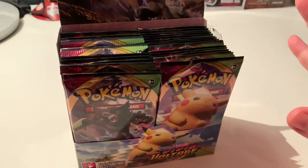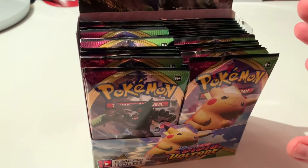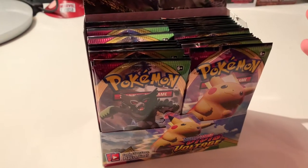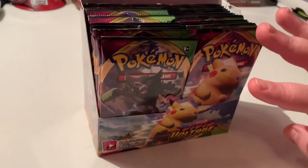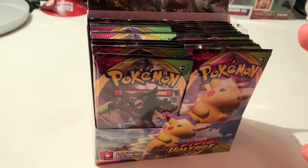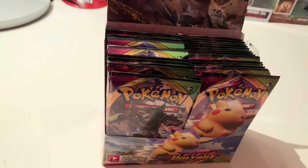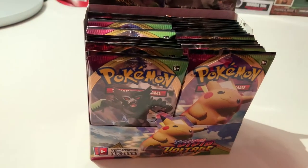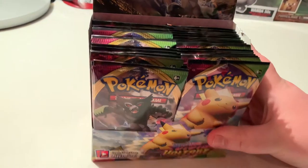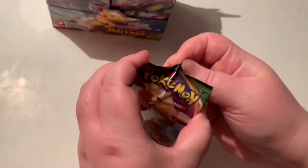Yeah, because we've had some amazing pulls. A little backstory before we get into this box: the first time we ever ordered Vivid Voltage cards, we ordered just four packs from a site. And in one of those four packs, we pulled the secret rare Oranguru. Yeah, the gold one. It's such a great card. So yeah, some amazing stuff to check out. But let's get into this booster box now.